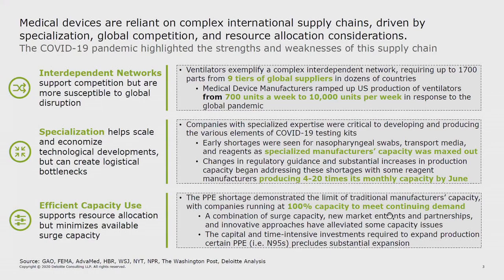And over time, by June, manufacturers in some cases were able to produce 20 times what they were doing earlier. And then finally, efficient capacity use. Looking at PPE shortages highlighted some of the traditional manufacturer capacity issues.